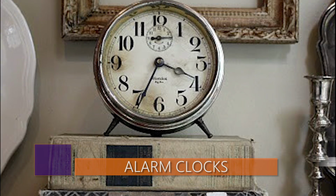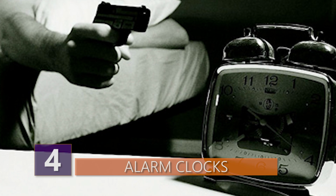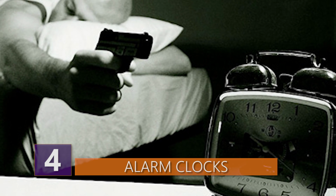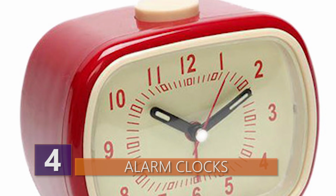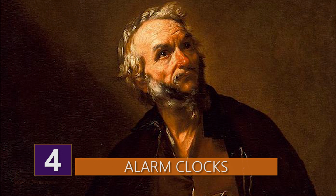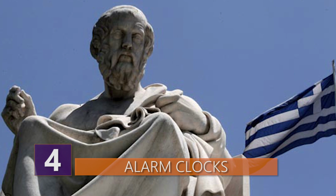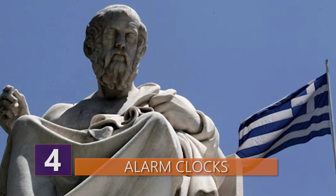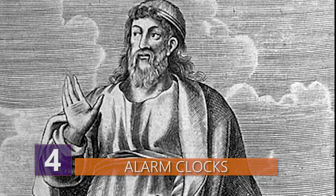Number 4, alarm clocks. The importance of this is pretty much self-explanatory, since there are billions of people around the world who wake up with alarm clocks so they can be on time to do whatever it is they need to do. We probably have to thank the great philosopher Plato for this invention. He was really smart and apparently really busy, so it's only natural he wanted something to signal him whenever it was time to start his lectures or wake up in the morning.